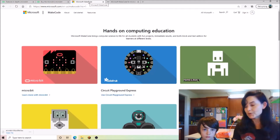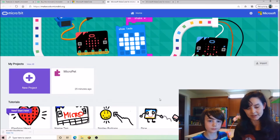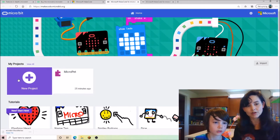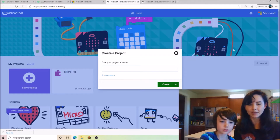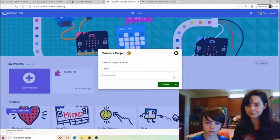All right, so the first thing we do, Sage, is go to MakeCode.com, right? We go to Microbit this time. And then we click on the Microbit, and then we're just going to create a new project for this. Okay, so let's create a new project. What do you want to name it? Pets. Pets. Okay. P-E-T-S. Okay. And then hit create.